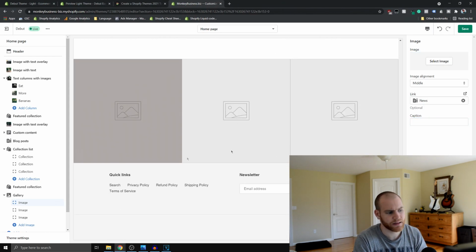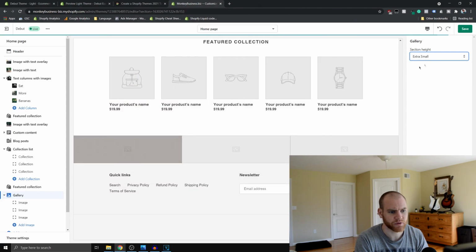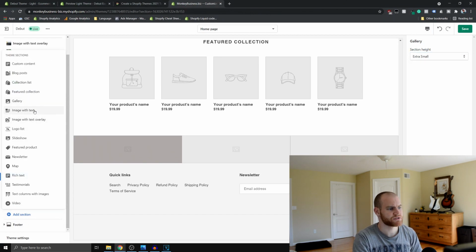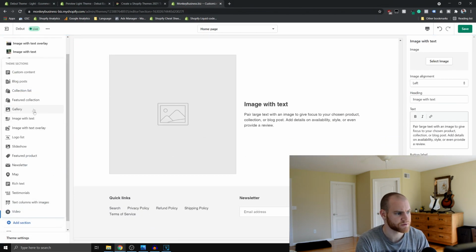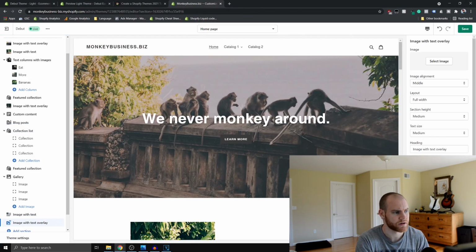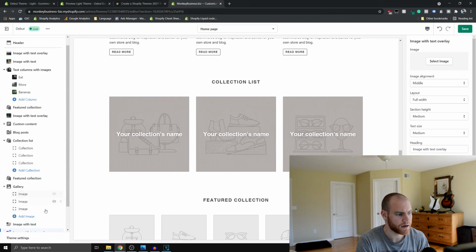I like galleries, especially because you can make them huge or really small. They're pretty nice. So continuing on, we have image with text. That's really standard, just the side by side thing. Image with text overlay is almost like this up here. In fact, this is literally this. It's an image with a text overlay, and you have an optional button there.